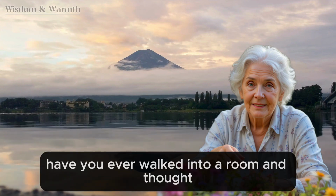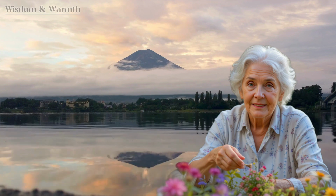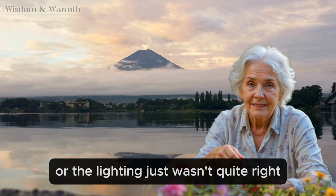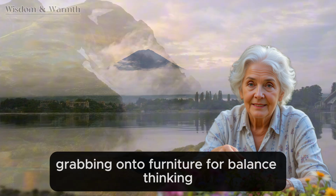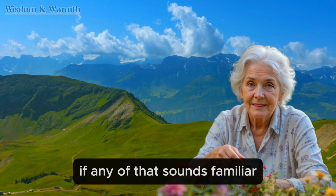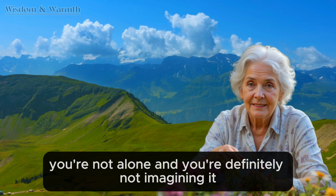Have you ever walked into a room and thought, why does this feel more dangerous than it used to? Maybe the floor seemed a little too slick, or the lighting just wasn't quite right. Or perhaps you've caught yourself grabbing onto furniture for balance, thinking, I never used to need this kind of support. If any of that sounds familiar, you're not alone, and you're definitely not imagining it.